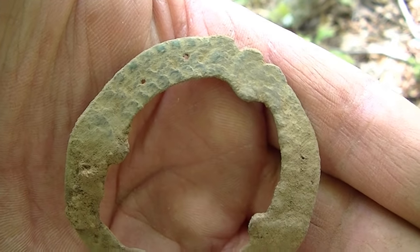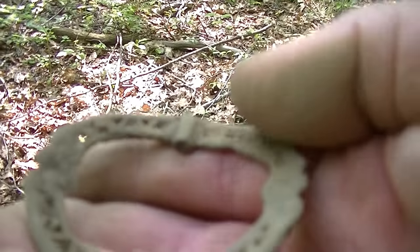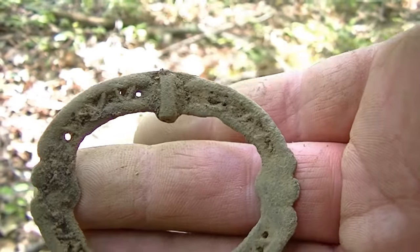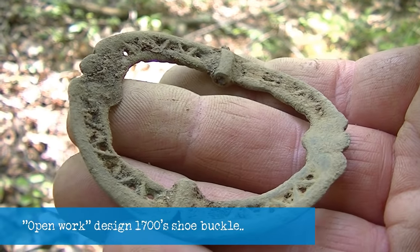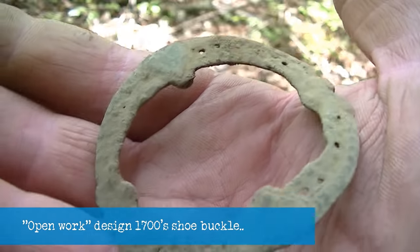And I got the inner piece. Ooh, look at the back. Now that the dirt has fallen out, look at the scroll work on the back. Very cool. Love it. Starting to clean up nice too.